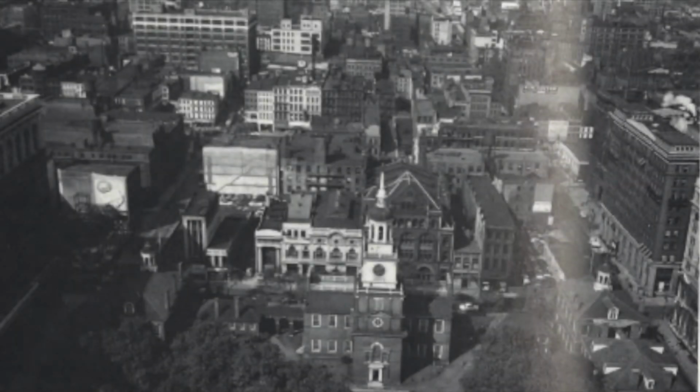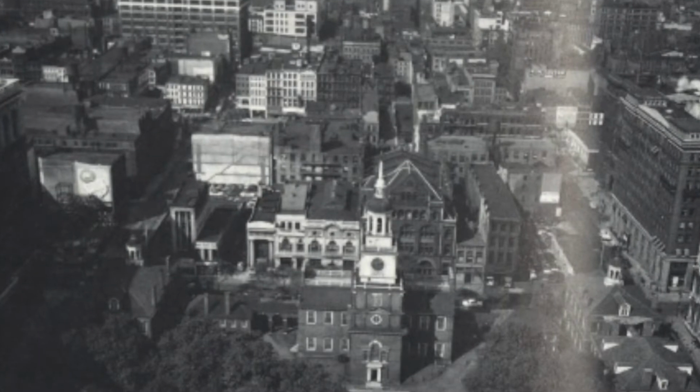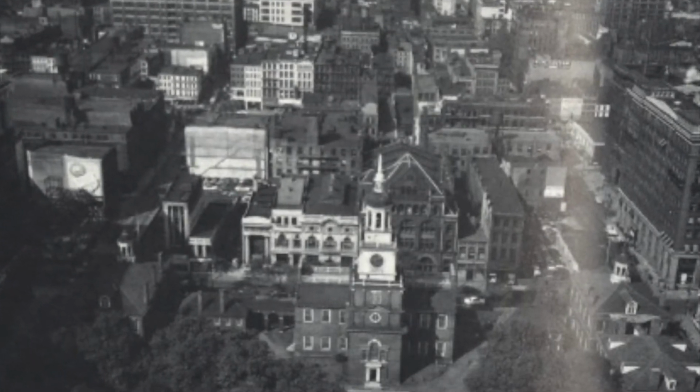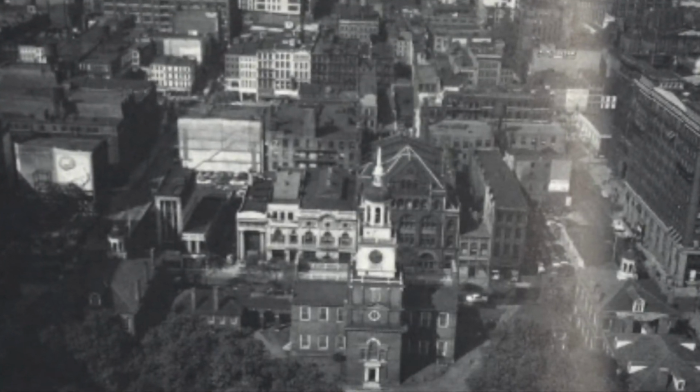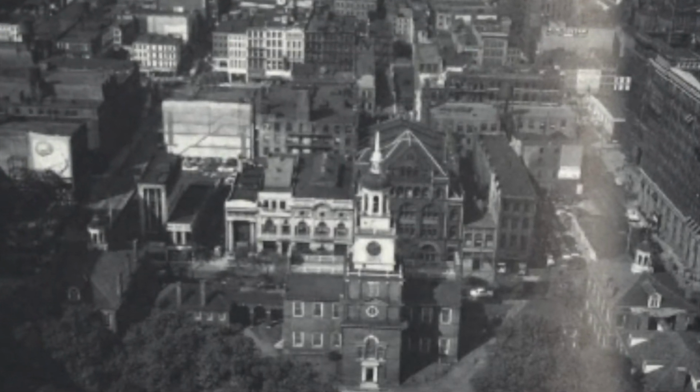The onset of the Great Depression halted plans for the creation of a mall, but heightened the public urgency to construct one. In the area surrounding Independence Hall, known as the Fifth Ward, the Depression resulted in neglect, vacancy, abandoned commercial buildings, and slum-like conditions.